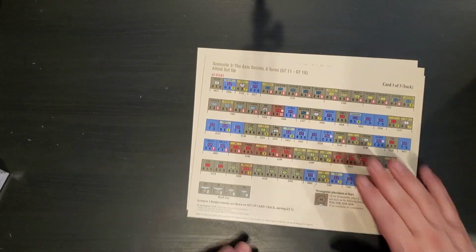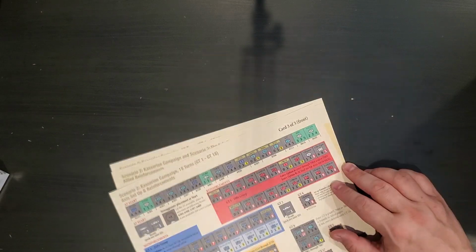Scenario 2, part of scenario 3 on the back. So these were laid out sensibly as well. The counters look, well, let's look at the actual counters. The time has come for that.